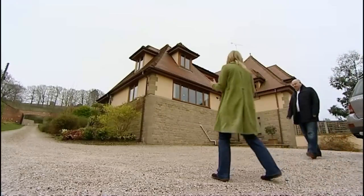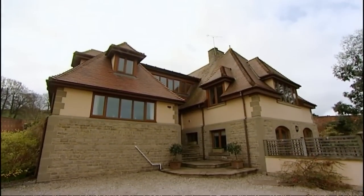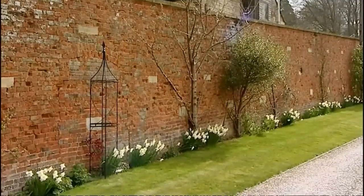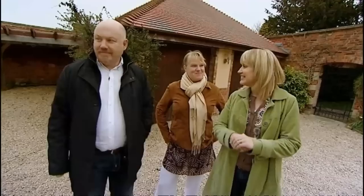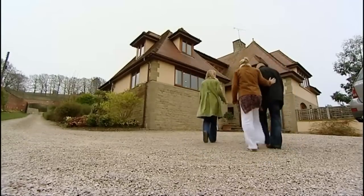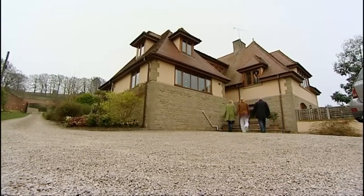So here's your property. What's your immediate reaction? It's just different. It's sort of a Cotswold stone with a contemporary twist. That's exactly what it is. I couldn't have put it better myself. I'm loving that wall. It really is very me. No, I like it. I'm intrigued to get inside, actually. Yeah? A new day has brought a fresh start, so let's hope this positivity continues inside.